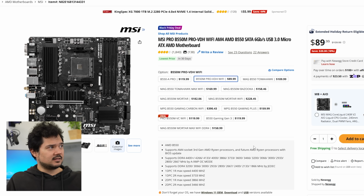Our motherboard, the MSI Pro B550M Pro. Why'd they say Pro twice? It's twice as professional. VDH Wi-Fi. This is a micro ATX board, and it's $90. It's $20 off. So it's a budget board, but it's not like a garbage board.